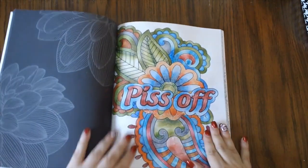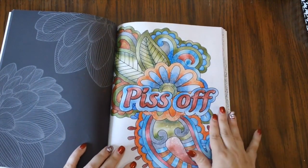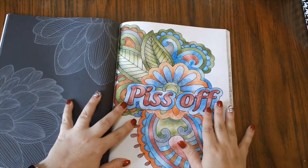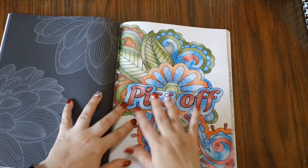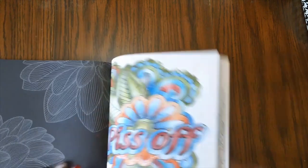And it says piss off. I think I used Polychromos on this, and I put some Stickles on it. I have several of these books, and I will color in these if I'm really pissed at something or really frustrated, because it gives me a bit of a laugh. But anyway, so that's that.